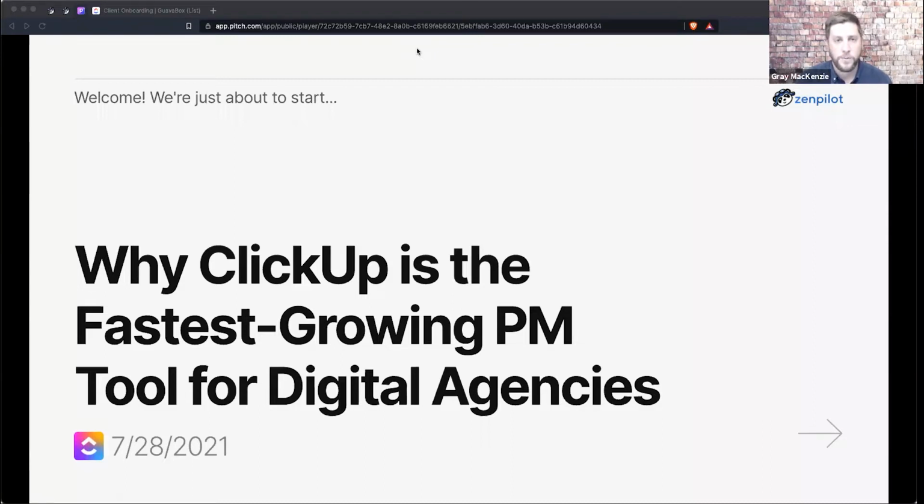And we're also going to talk openly about where ClickUp is the right fit for an agency, and also where we think it's probably not the right fit. You need to be realistic about what tools you're hiring. So we don't get paid by ClickUp to do this. This is the business that we run, around helping agencies optimize for success.